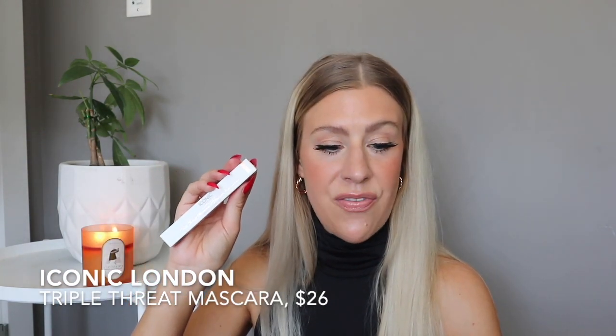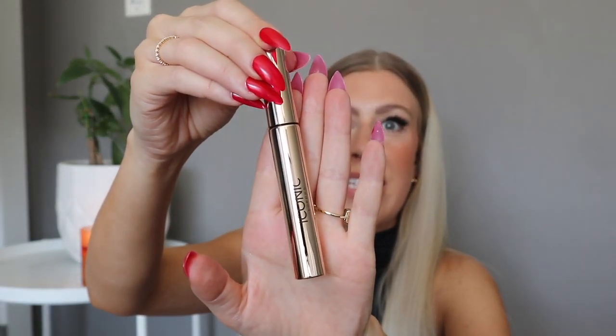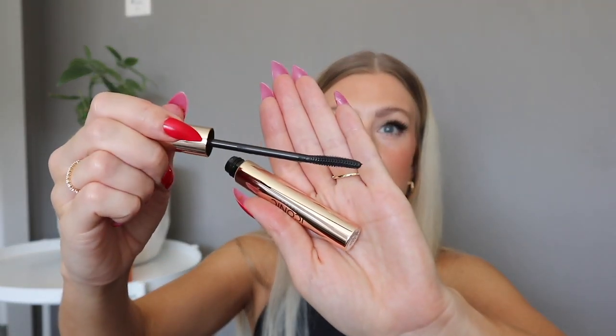Next, we have the Iconic London Triple Threat Mascara. This is valued at $26. This is in the shade Black. I've never tried their mascara before, but mascara is definitely something great to receive in our boxes because, as you know, mascaras only last so long, so it's great to get a restock. I'm already liking the way this wand looks. I love a really small wand because I do have smaller eyes. Big wands tend to just make a mess all over my eyes, so that is looking promising so far.